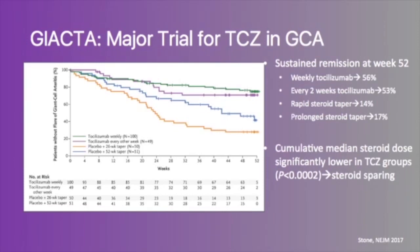So this is just really brief information on one of the trials that was done to show how well this drug worked. This was a really cool trial, actually. They were able to get a bunch of patients. It was international and multi-center. I just talked about how difficult steroids can be on your body, and we usually have to use steroids for such a long period of time in these patients. So they looked at one arm and asked, can we maybe get people off steroids faster, in half the time that we usually do? And it was actually very effective.